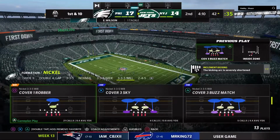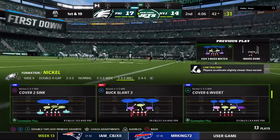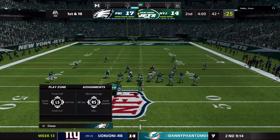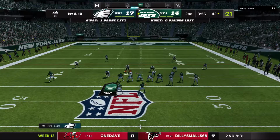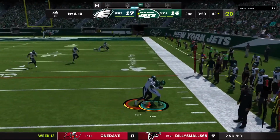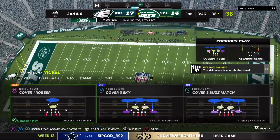2nd and 1, and people want to run the football. This is where every back in the league is supposed to do exactly what we just saw there. Pick up the 1st down. On 1st down, Wilson. Firing quickly here, and that's complete. They'll contain him to just 4.